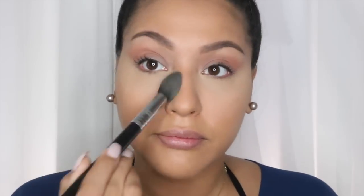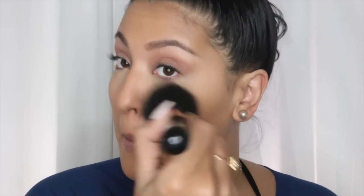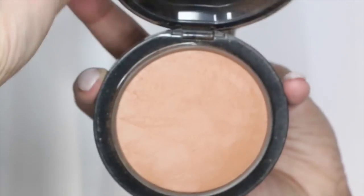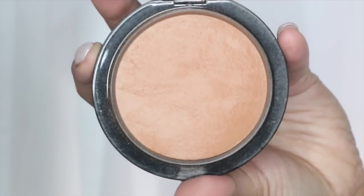Yeah, I didn't bake too long, but just long enough to make sure it was really locked in. And then I take my powder brush that I used with the NC42 and just blend it out a little bit more. Now, a product I'm obsessed with to warm up my face is MAC's Give Me Sun. I hit in all the natural contours of the face with my favorite Sigma blush brush. This is phenomenal for bronzing the face. It's one of my favorites. Just take it around the forehead, underneath my chin, down my neck, all of those places to warm up.